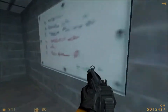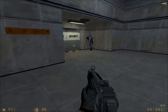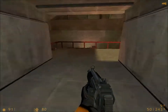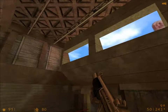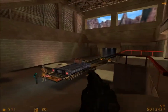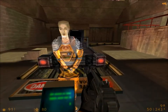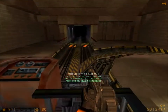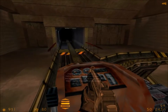What am I supposed to do? Oh, right. Access denied. I'm pretty sure we weren't denied there. Press your use key to engage the train. Press your forward and backward keys to increase or decrease the speed of the train. Press your use key again to disengage.